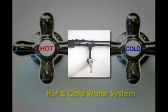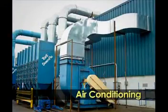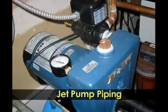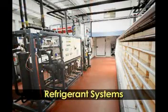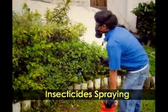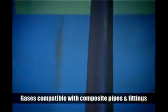Applications: plumbing, hot and cold, for diesel, petrol, kerosene, air conditioning, fuel oil lines, solar heating, cable conduits, submersible pump piping, compressed air systems, jet pump piping, natural gas distribution, refrigerant systems, food or chemical processing, radiator central heating, vacuum systems, underfloor heating, insecticide spraying, and gases that are compatible with composite pipe and fittings.